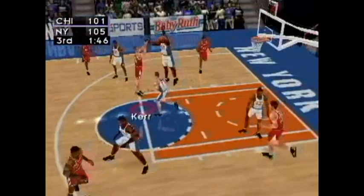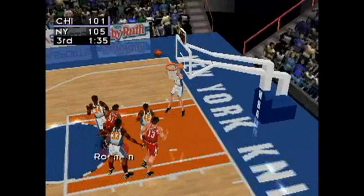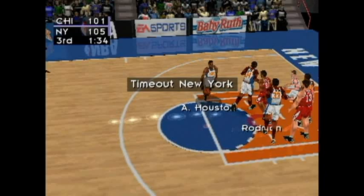Pump fakes. He squares up with the shot. To Pippen. He shoots from outside. Ewing makes an amazing block. Collected by Rodman. He's off target with the two. Timeout. New York. Cummings is coming into the ballgame.